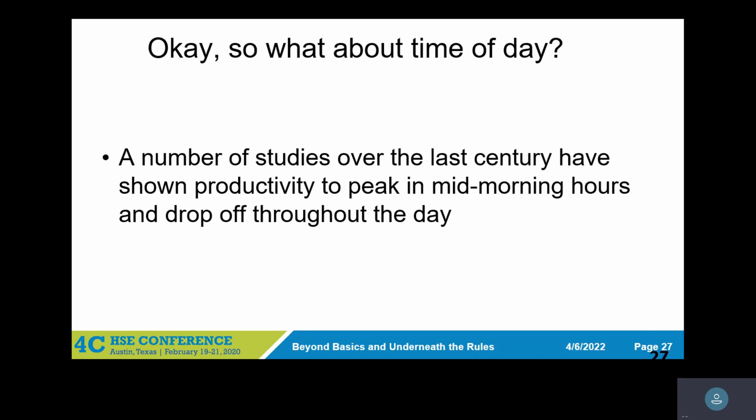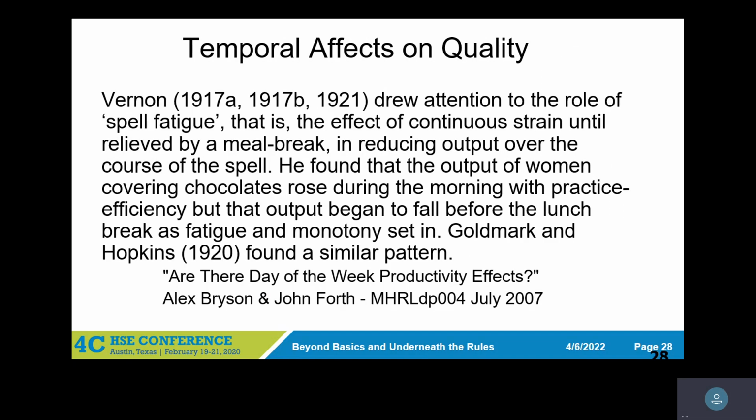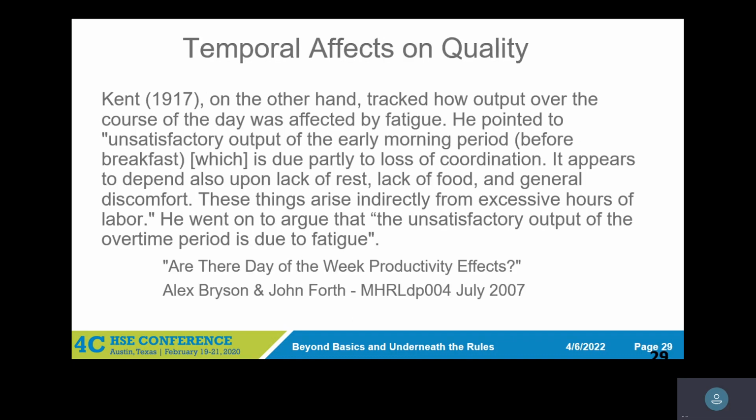Okay, so now we're going to talk a little bit about the time of day. Again, this is across all industries. You can imagine back in the day when people used to hand assemble vehicles. Our dads always had a saying that this car must have been assembled on a Friday or something because it was always breaking down. The same is true during the day. I'm not going to bore you with reading these slides, but there are a lot of studies, especially around the time of the Industrial Revolution.